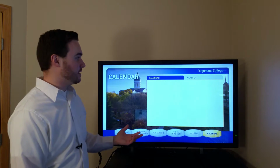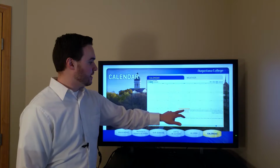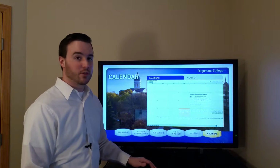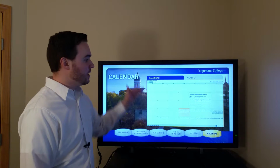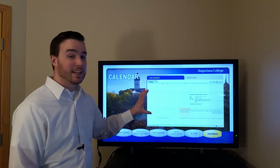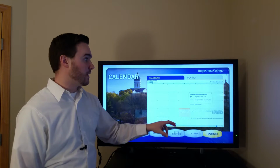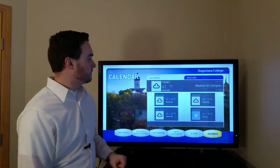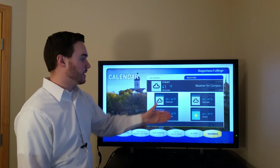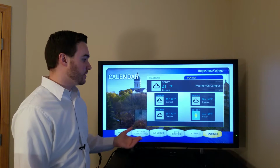Finally, to show campus information, this college has a wonderful online Google Calendar. We can link directly to that so users can touch and see information that's going on around campus in the full view. We could also pull in different RSS feeds if you wanted to show a day's worth of events, or pull in a calendar feed of only a week's worth of events. Live weather is something that's expected for almost all digital displays. We can do this up to, I believe, 15 days or more of content and weather and other information.